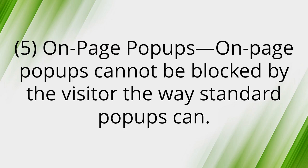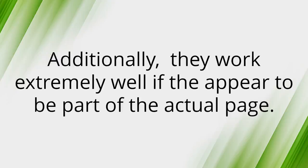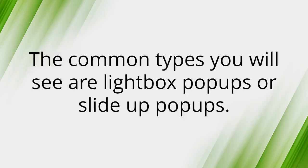Next is on-page pop-ups. On-page pop-ups cannot be blocked by the visitor the way standard pop-ups can. Additionally, they work extremely well if they appear to be part of the actual page. The common types that you will see are lightbox pop-ups or slide-up pop-ups.